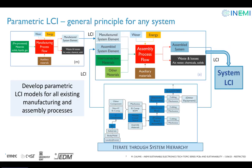The principle is implemented by two different subcomponents. First of all, we have what we call manufactured system elements. So these elements are manufactured more or less from raw materials, and the manufacturing process combines typically water and energy with some auxiliary materials, and then in the process there is waste generated, materials are lost. Then several of these manufactured system elements are combined into what we call an assembled system element, and this assembled system element in itself can also consist of again, assembled system elements. So in this way, we can go through the hierarchy of a system and at each level compile the relevant LCI data and end up with a complete system LCI.